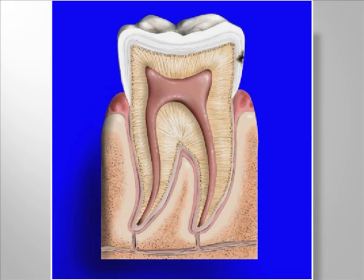Here we see how a cavity starts. The bacteria in the mouth produce acid that starts to cause decalcification of the enamel and starts to make a little hole. When this hole or cavity is between the teeth, it cannot be seen unless you go to the dentist and he or she takes an X-ray.